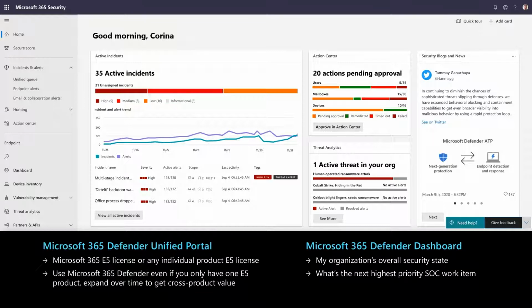Opening the Microsoft 365 Defender Unified Portal in the morning, our SOC analyst lands on a new and improved dashboard. The dashboard presents a unified state of security, including top active threat trends in the organization, security blogs and news, new emerging threat reports and their reflection to the organization, and more. In addition, the dashboard directs the SOC analyst to the next most important work items to focus on: high severity active incidents, remediation actions pending approval, etc.